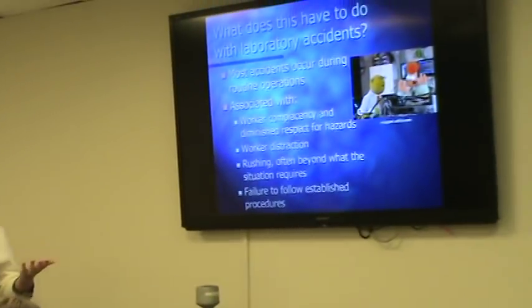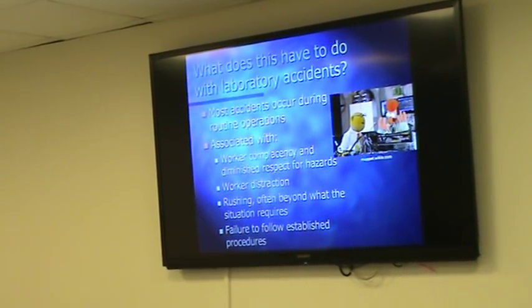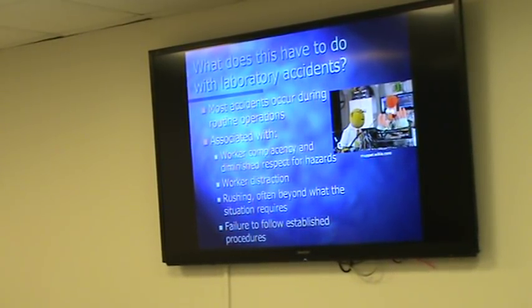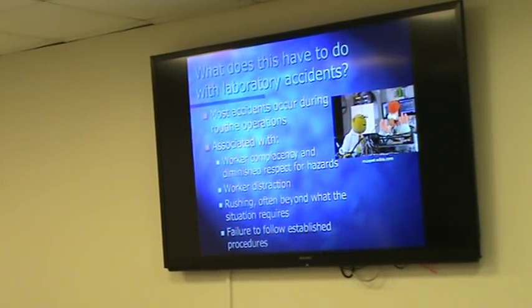So there's a certain amount of complacency and distraction, because there's a lot of things going on, including just having a student with you, so that instead of doing your regular job, you've got a student with you as well. And rushing, sometimes even beyond what the situation requires, we'll talk about that a little bit. And failure to follow established procedures, so things that we know, but maybe are cutting a few corners because we're in a hurry.